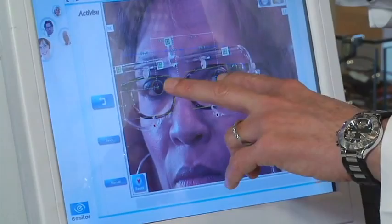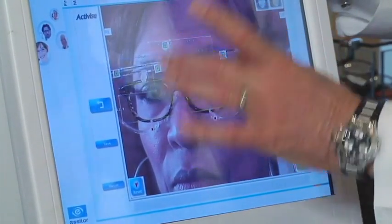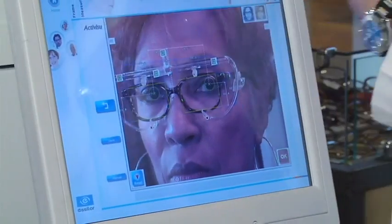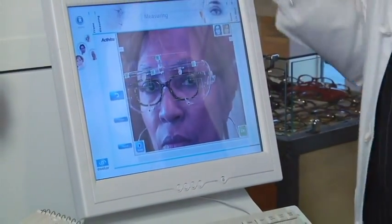So we can actually mark where the eyes are straight, where they are to the left, where they are to the right, and lenses are custom made for that patient in that particular frame. So even though this lens may be great in this frame, and we may need another lens, the computers say, no, let's use a different lens on that patient where they have less distortion.